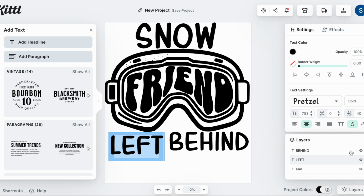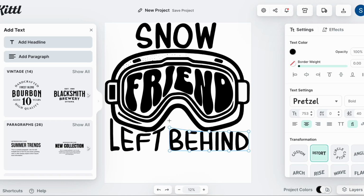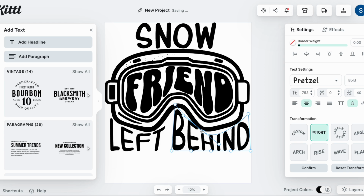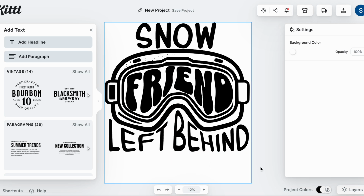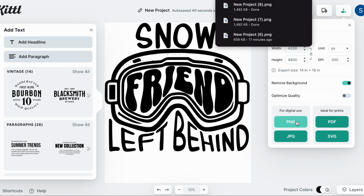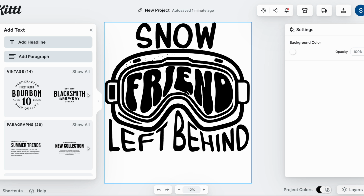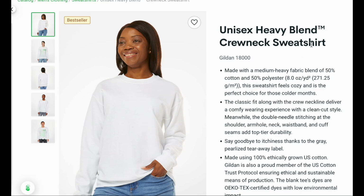the guide. And once I have "left behind" in the right spots, I can erase the one I had underneath it as my spacer and just use the same process to help pull the words up into the nose. And this time I'm really not stretching the bottom. I'm just stretching the top so it curves around my goggles. So this is how I got my design: "Snow friend, left behind." I will just want to make sure I export this with a transparent background for my design. I then headed over to Printify.